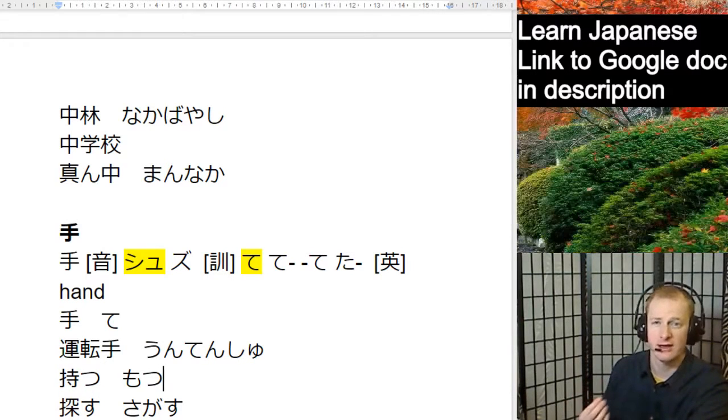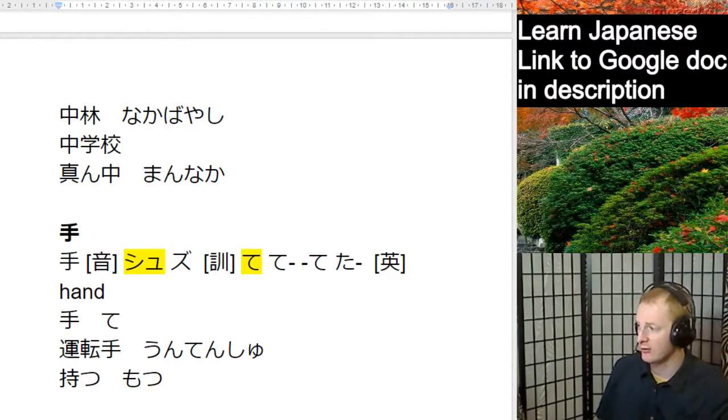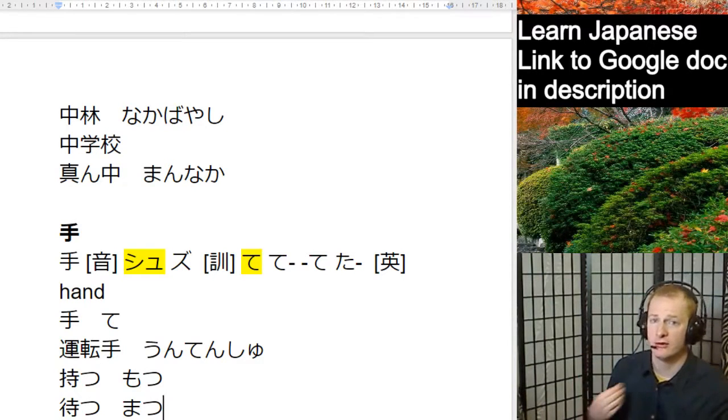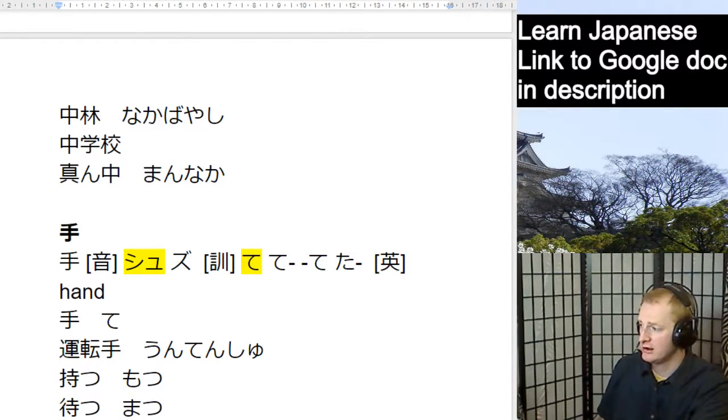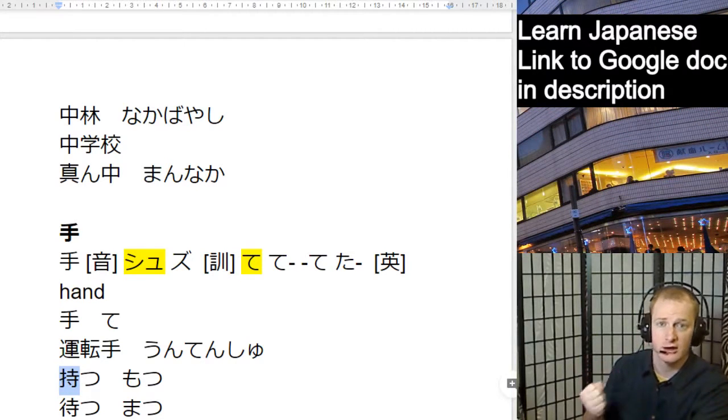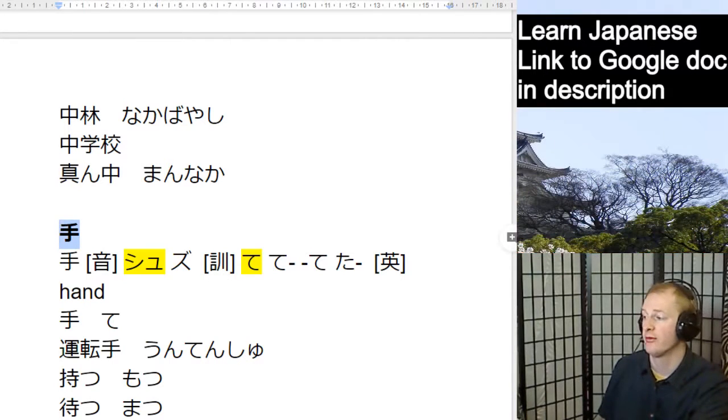Alright, and so that's how we can tell the difference between, for example, motsu and matsu. On the right here, we have temple, tera. But on the left we have hand, and here on the left we have what's called gyo nimben. It's not really important to know that one though. But so we can say, well, this is obviously to hold, okay, because we're dealing with our hands. So really important to know from that point of view, okay?